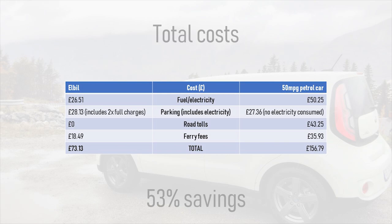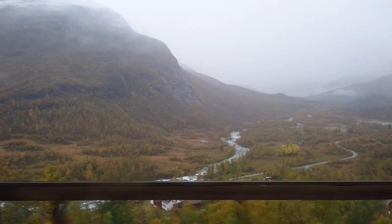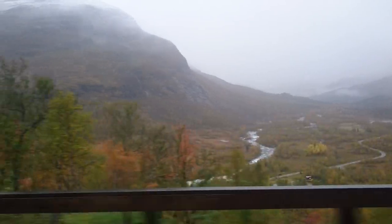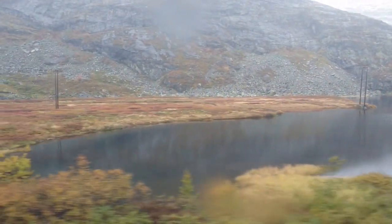But it is clear that even without free toll road access and discounted ferry fees, driving an Elbil in Norway saves a fortune versus driving an internal combustion engine. On our way back to Oslo from Bergen, we let the train take the strain, and I was finally able to sit back, relax, and fully appreciate the dramatic and ever-changing landscapes of the Elbil capital of the world.